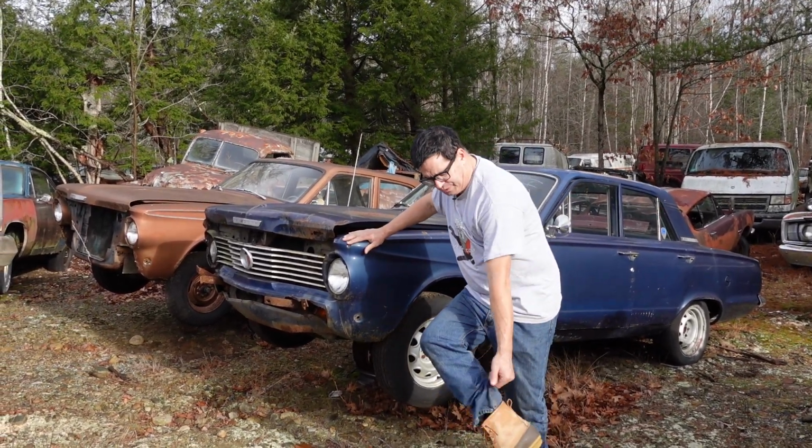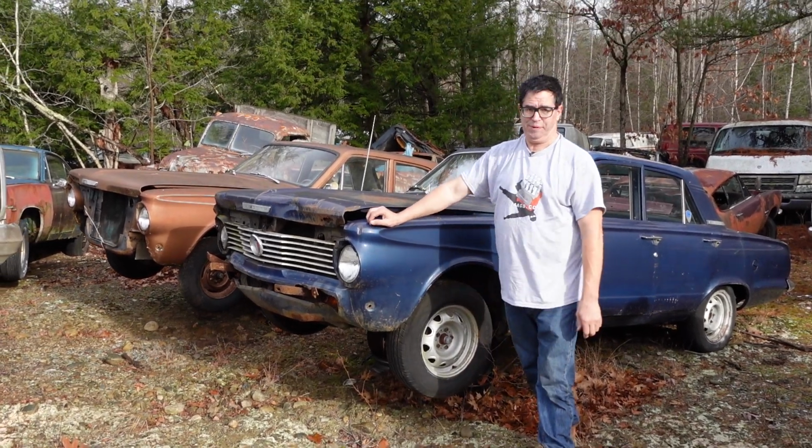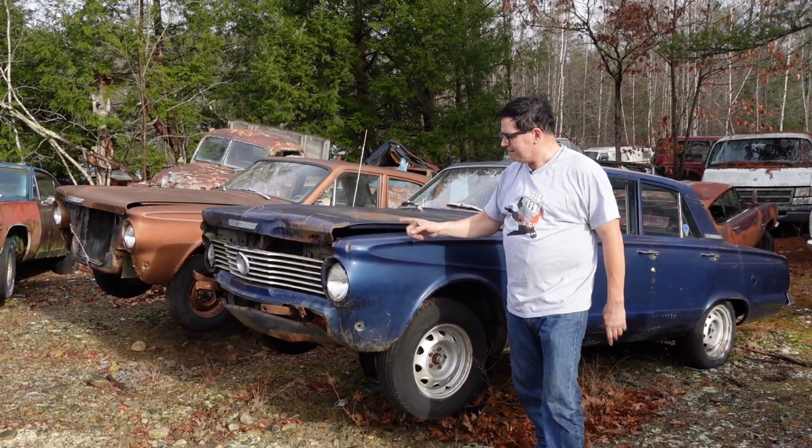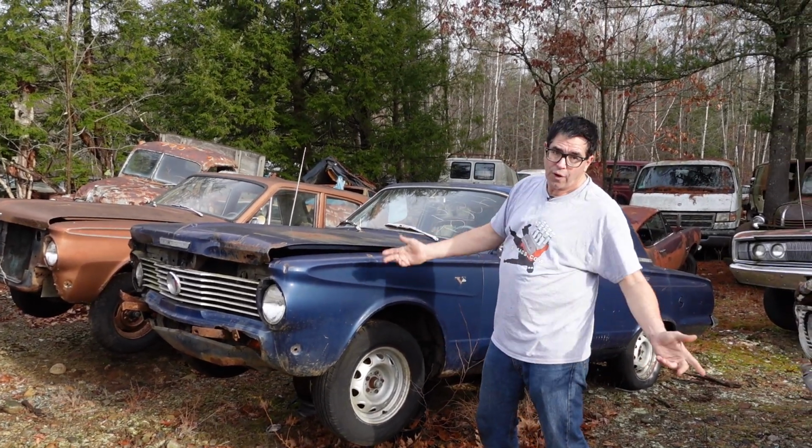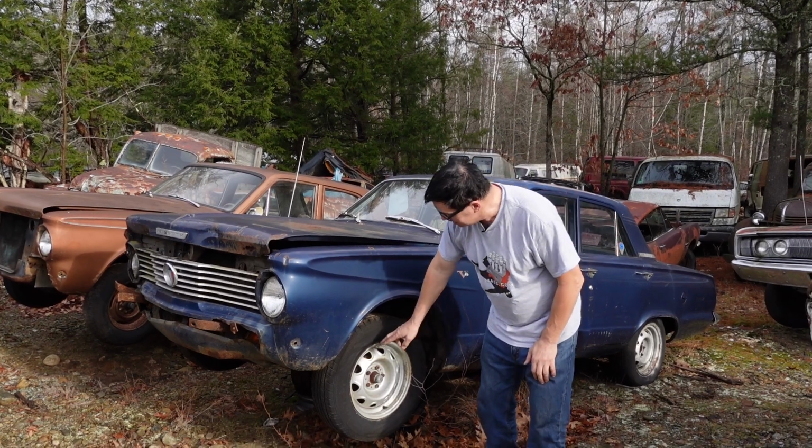Got my LL Bean boots on. Yep, we're at Winkle Auto Wrecking in Milford, New Hampshire, doing it up. And this caught my eye. It's a 1964 Plymouth Valiant four-door. Usually who cares? But when you see this, that's kind of cool.